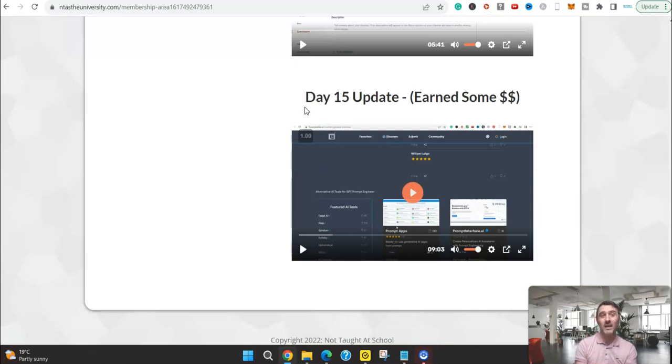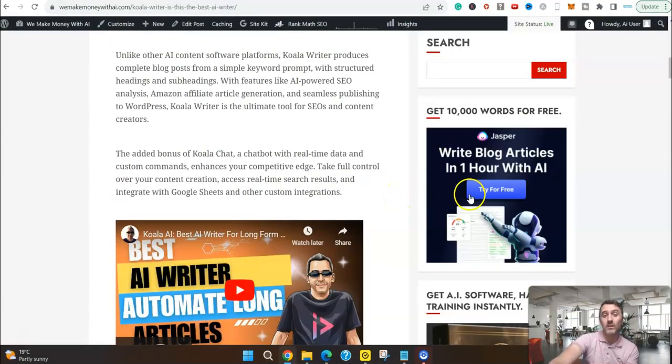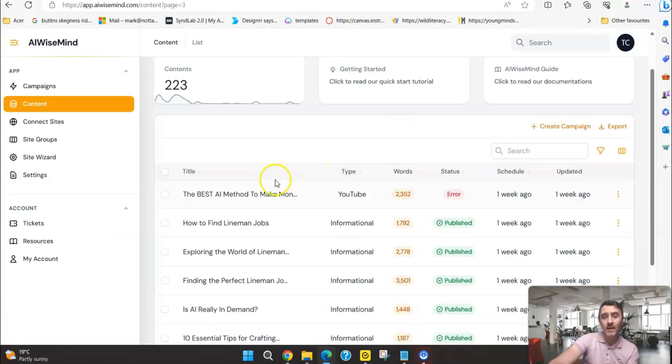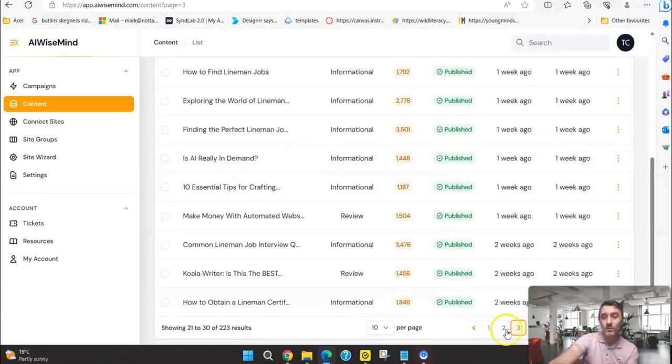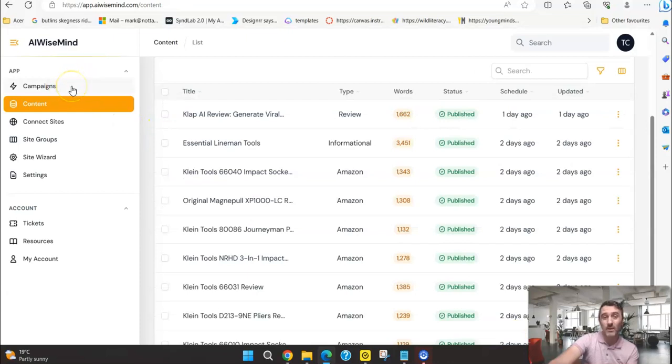But the point to highlight is the content that we have had created on this website. In terms of my time putting all the content on here, I haven't had to do a lot. I literally go over here and I get this software to create the content for me. I've just got to go to the campaigns and fill out the information. Now, you can have this create 10 articles at once. You can have it create 100 if you really wanted to.